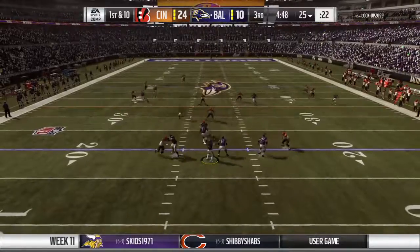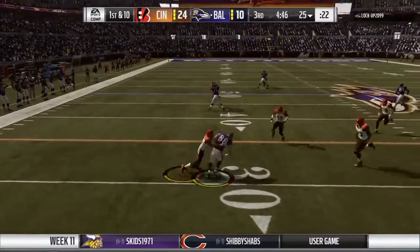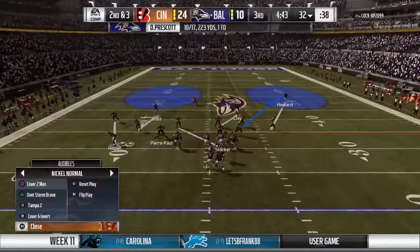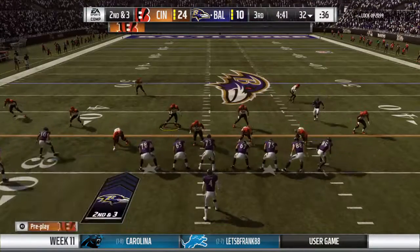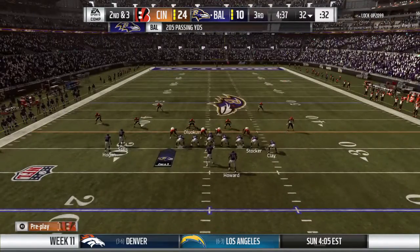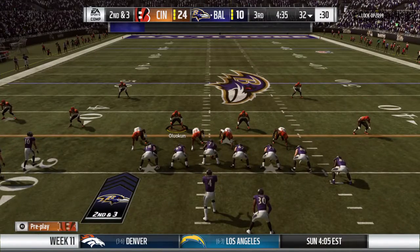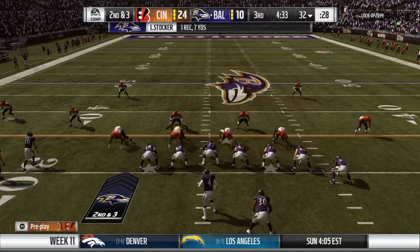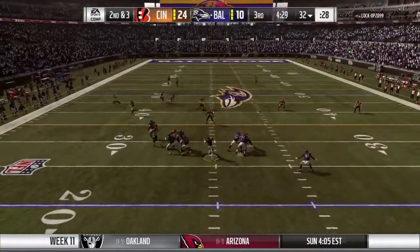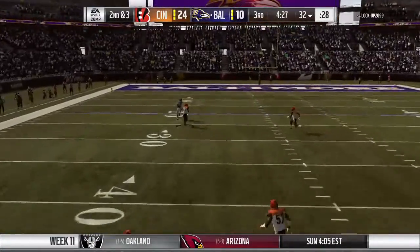On 1st and 10, Prescott. Steiger's got it, complete. And he's able to get out to the 32, brought down there. 7 yards, the pickup on the pitch and catch. One thing you're hoping for when you run drag routes, you're able to hit a receiver in stride, and he can pick up a lot of yardage after the catch. But in this situation, the defense was effective, able to stop him before he could get a good head of steam going.